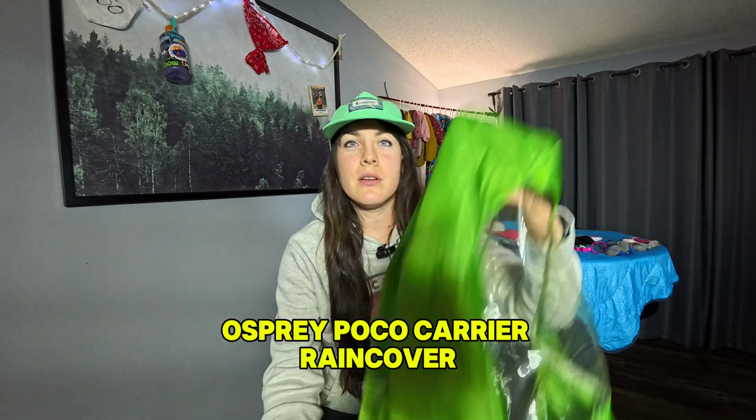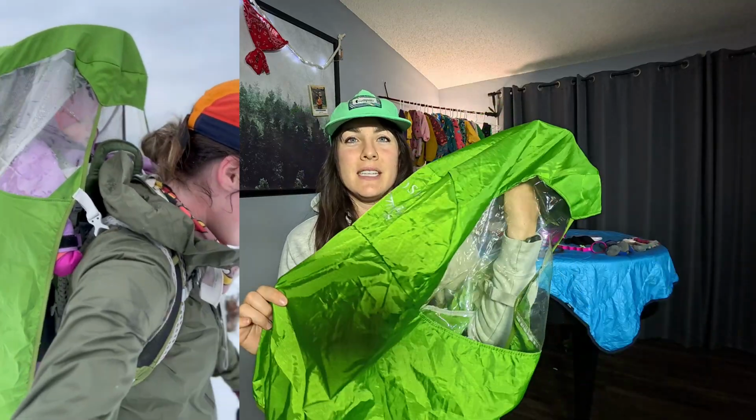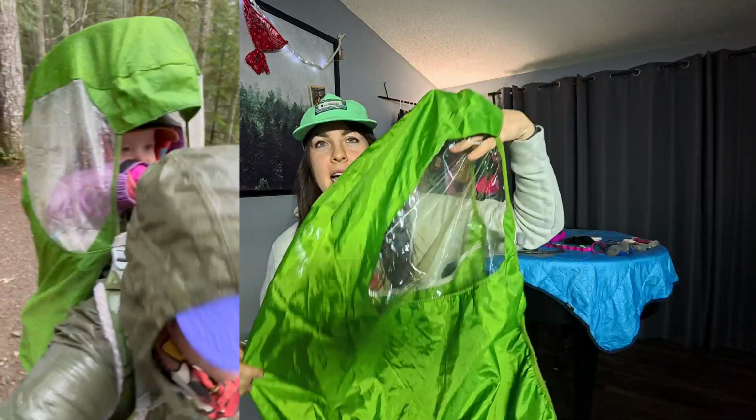One of the huge things I love about the Osprey Poco Plus is you can get a rain cover for it. So I bought this separately, but this thing is fantastic. It covers almost her entire body when it's on, and it kind of makes a shell or a cocoon. So even if it isn't rainy out, but it's a super cold hike, I'll put this on and it makes like an extra barrier around her to trap in her heat. Huge fan.